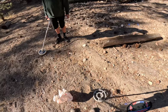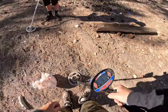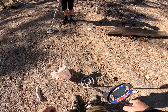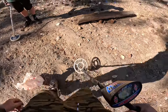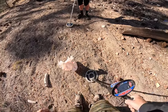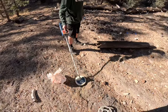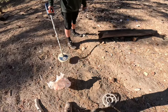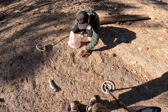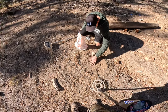What's up? Maybe I moved the pile. Let's see. Or I buried it even deeper. Let's get the pile in. That's out, whatever it is. I need it to click for me one more time. Come on. Okay, right here. Sorry, guys. Right there. Stuff in the dirt. That's a good sign.